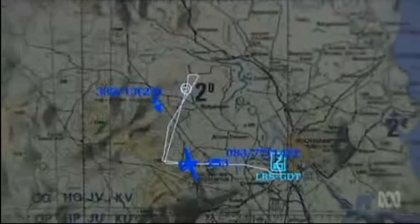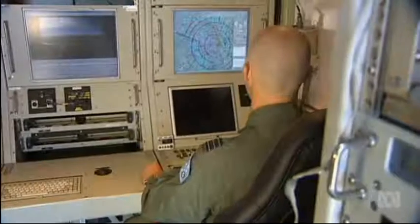Where the enemy was located and what they're up to, how many there were, and that kind of information directly feeds into the thinking cycle of the commander on the ground so that he can then make timely decisions to save the lives of his own men.